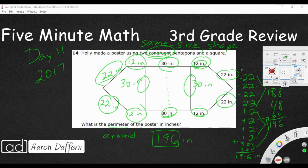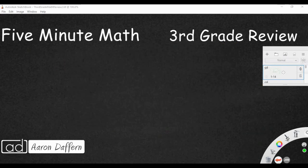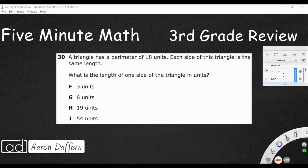So the second problem we're dealing with is also perimeter, but it might not look like a perimeter simply because you are not going to get a picture to look at. All you're going to get is a sentence. A triangle has a perimeter of 18 units. Each side of the triangle is the same length. What is the length of one side? So when we say each side of this triangle is the same length, they don't give us the term, but that is an equilateral triangle.